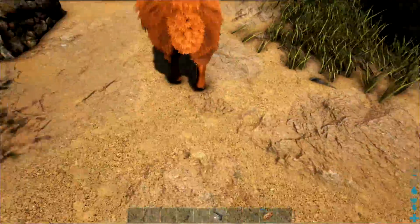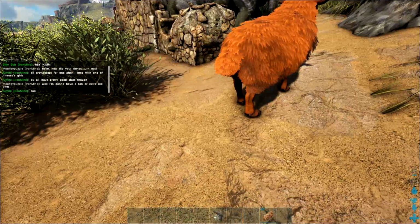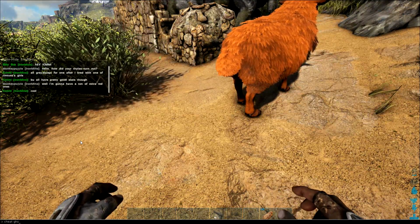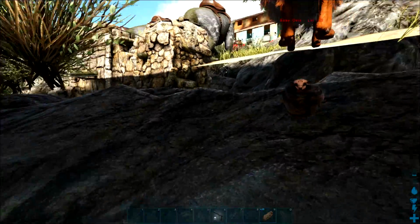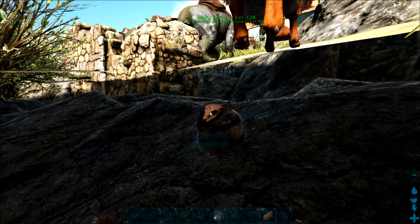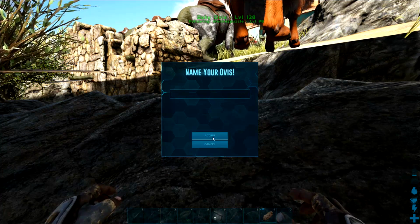This one just gave birth and it clipped through the ground. Normally this is the safe spot for it, but apparently not. So I'm going to have to cheat here. I hate to do it, but I don't know how you can breed sheep without ghosting. See, there it is right there. So let's imprint on it. And it's got the black horns this time, but now it's got back to the peach fur. So we'll name it later.